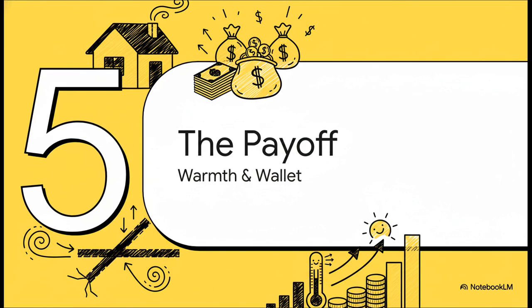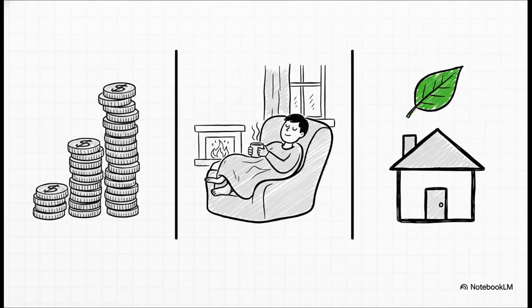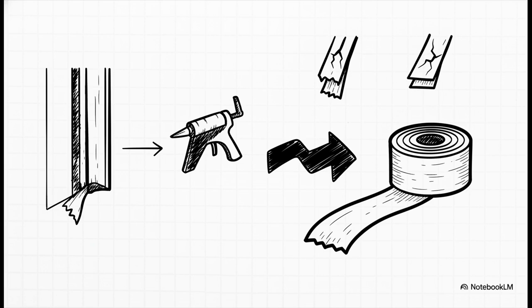Let's get to the good part. Seriously, taking just a little bit of time to deal with your weather stripping isn't just one win for your home. It is a triple win. First, the most obvious one, lower heating costs. You stop paying to heat the great outdoors. Second, you just get more comfortable living spaces without all those annoying cold spots. And third, you're actually reducing your home's energy consumption, which is always a great thing for the planet. It's a win-win-win.